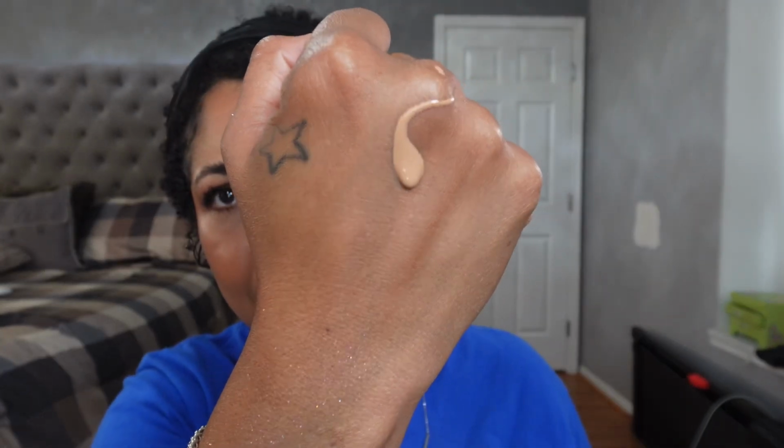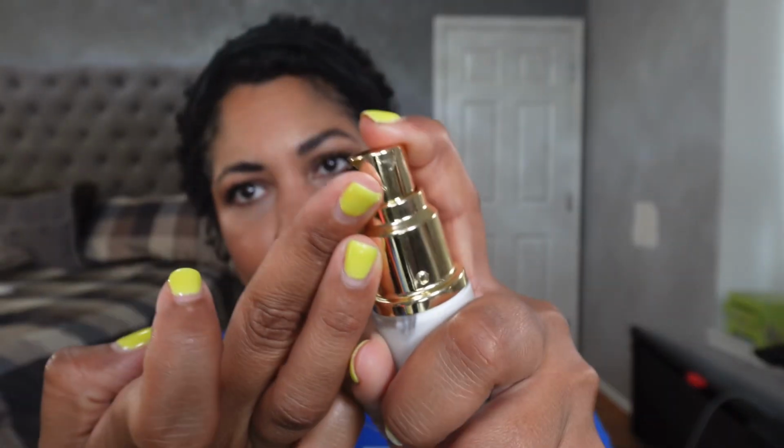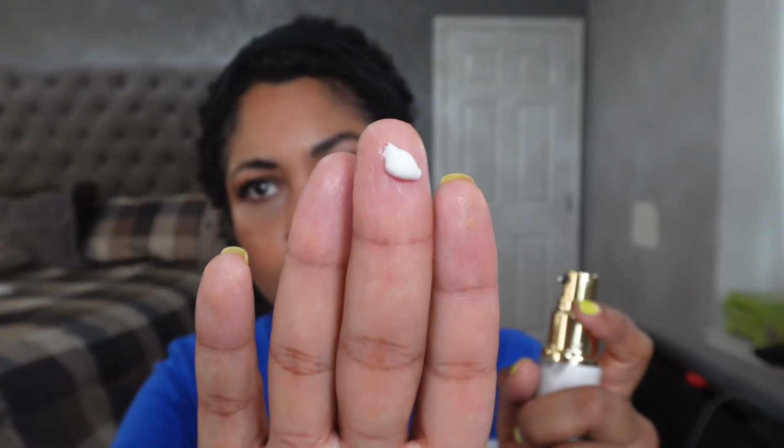Let me just show you, and I'll show you the consistency of the Hourglass as well, since I didn't do that. But you see that? It's not really thick, it's runny. It is a really nice skin tint with SPF. The Hourglass, here's what that looks like. Now that one's not runny. This is like a lotion, fragrance free. This one is fragrance free as well. The SPF in this one doesn't leave a white cast. I know that's very important.